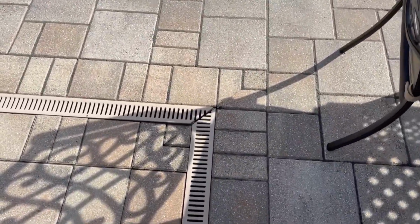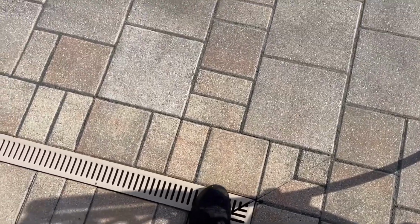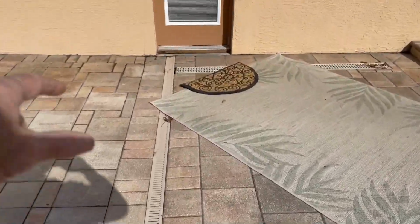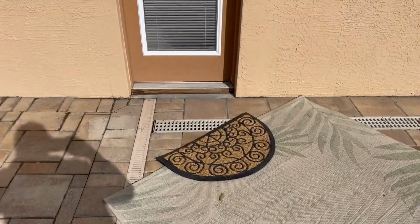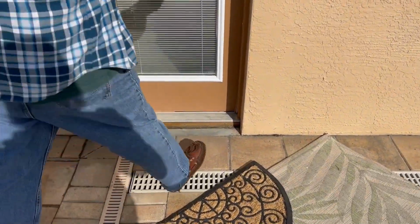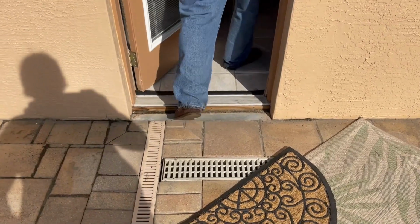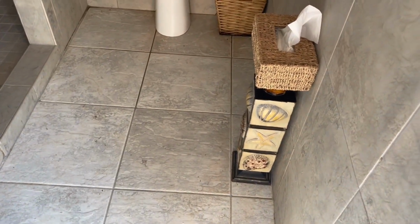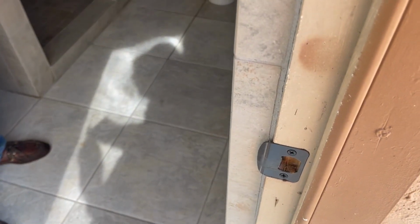But as we follow it here to the corner, you can see my foot that's popping up and down. So the channel drain's not secure. But look, it runs right into this bathroom. And when we go in the bathroom, you can actually see evidence of water. And he said that sometimes his wife says that it's flooded in there. After a rain, it's flooded.